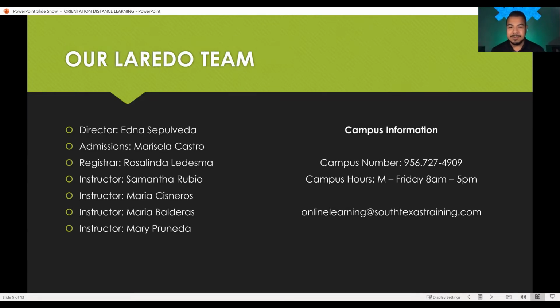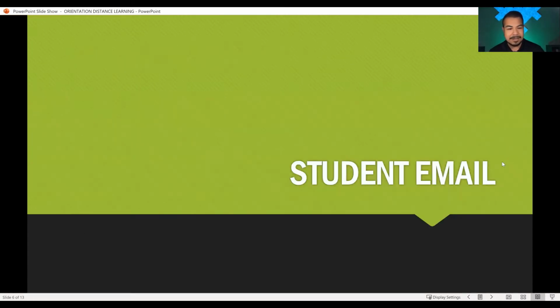In addition to that, we have our Laredo team. On the left-hand side, again, you'll have all the team members that are involved there at that campus. Campus information, the phone number there will be 956-727-4909. Again, office hours are exactly the same, Monday through Friday, 8 a.m. to 5 p.m. And again, online learning at southtexastraining.com. Very, very important. Keep writing that down.